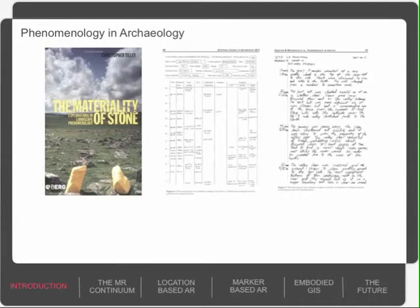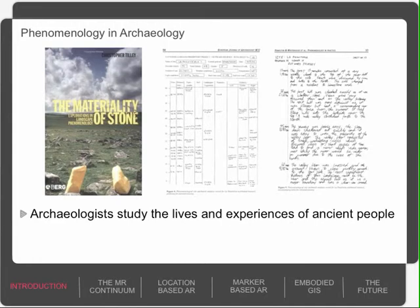Just a quick roll back here to talk very briefly about phenomenology. Phenomenology, I'm sure most people know, is a way for archaeologists to study the life and experience of ancient people whilst embodied in the particular landscape. The greatest proponent of this was Chris Tilley and some other people, and really, at least in Chris's interpretation of it, it involved going out in the landscape, writing about what he could see and recording what he could feel and how the landscape affected him from an embodied perspective, and then perhaps moving that experience back to say something interesting about prehistoric lives.